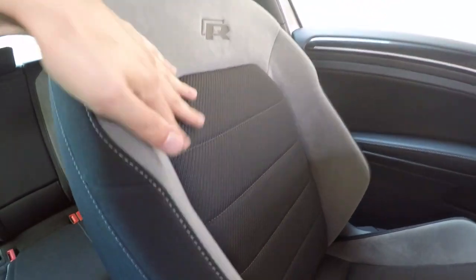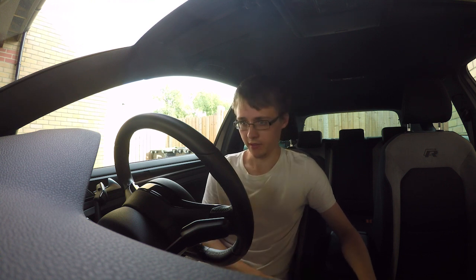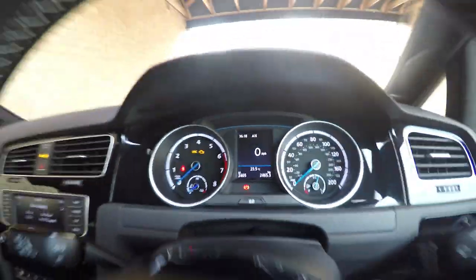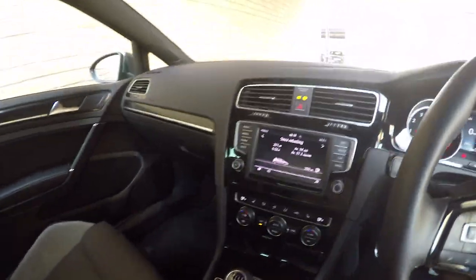It's not too big, which again, the Fiesta ST's Recaro seats are really big and bulky, and that really did restrict space, particularly getting in and out. And the dials are nice and clear, nice and presented, as you'd probably expect from a German car. My first German car. Yeah, and overall it's a really nice place to be.